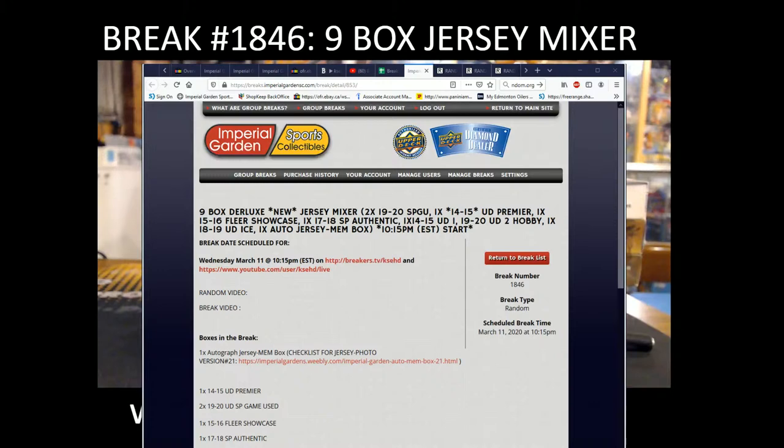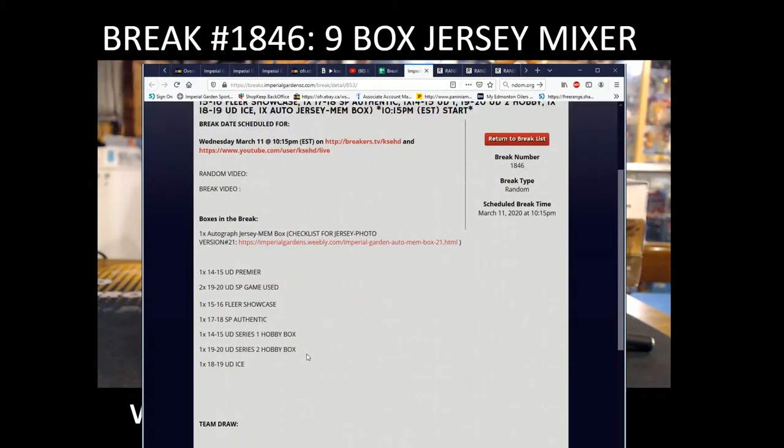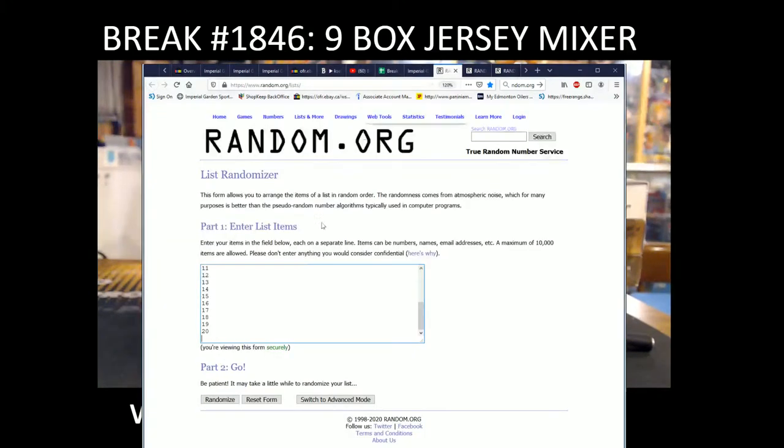Here we go. Hi everyone, welcome to Imperial Guardians 9 box jersey mixer. So this is jersey box break edition 21. There's a few new products in this rotation. 15-16 showcase and 17-18 authentic is in the mix right now. Took a few other ones out. So we got all 21 boxes off the new list.